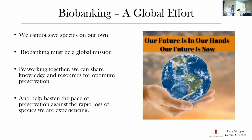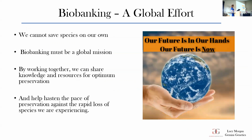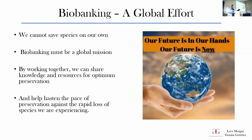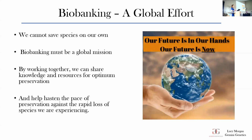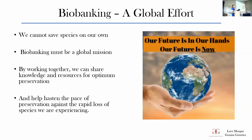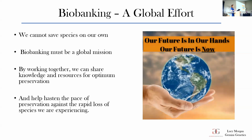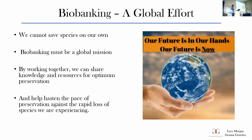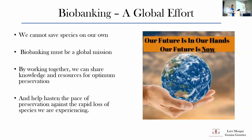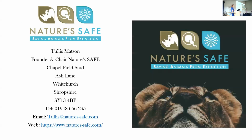Whenever we're talking about Nature Safe, it's very much a collaborative effort. It's about everybody working together, and we very much reiterate that the future is very much now and it's in our hands. Relating to you guys with rare breed dogs, we need to all talk together and be freely working with each other to produce maximum effect in terms of saving these breeds. The future is very much now. It's too late to wait 5 years, when your numbers will decline further. So we need to be banking now.